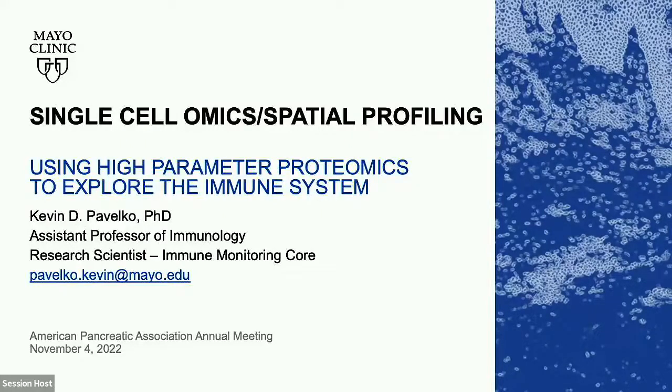I'm an immunologist in a core laboratory. I don't necessarily directly do pancreatic research, but I study the immune system. And as evidenced by several talks and posters, the immune system is important in pancreatitis. So I think some of the techniques that we're using in the core will be readily applied to your pancreatic research.